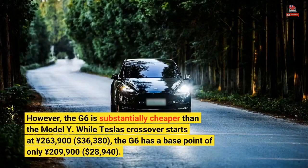However, the G6 is substantially cheaper than the Model Y. While Tesla's crossover starts at 263,900 yuan ($36,380), the G6 has a base price of only 209,900 yuan ($28,940).